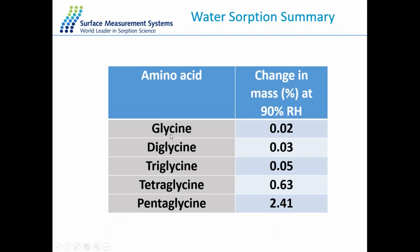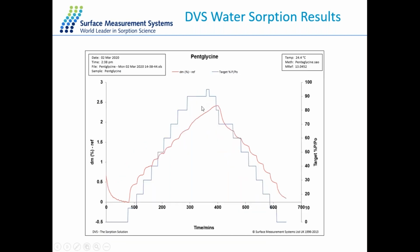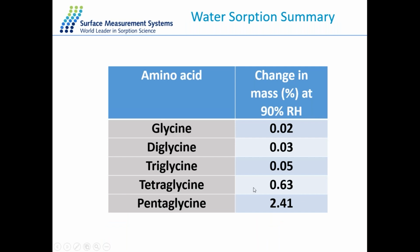We can see as we go from glycine to diglycine to triglycine to tetraglycine to pentaglycine, it goes up. So the material becomes more hydrophilic as we increase the chain of these glycine molecules. And we can see a rather large jump as we go from tetraglycine to pentaglycine. If you go back again to here, this is only about a 0.5% change to well over a 2% change in mass. So we would expect this trend to continue as we go up in chain length.